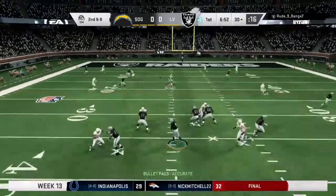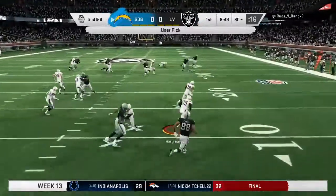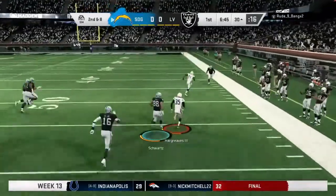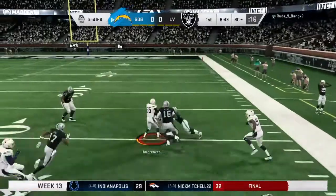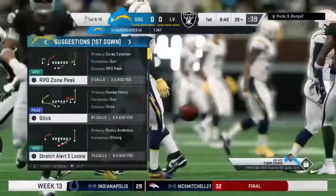Carr now to throw. Into heavy traffic, and it's intercepted. Vernon Hargreaves with a pick. And he'll take this all the way down inside the 40.